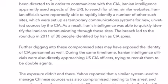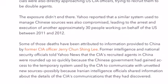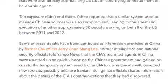As a result, Iran's intelligence was able to quickly identify the Iranians communicating through those sites. The breach led to the roundup in 2011 of 30 people identified by Iran as CIA spies. Further digging into the compromised sites may have exposed the identity of CIA personnel as well. During the same time frame, Iranian intelligence officials were also directly approaching U.S. CIA officers, trying to recruit them to be double agents.